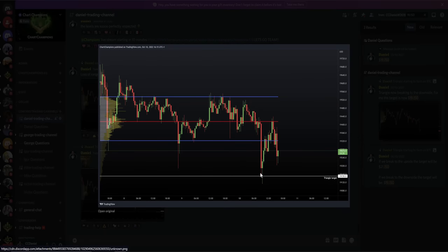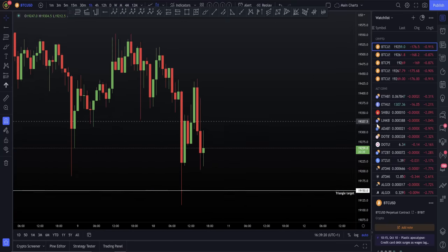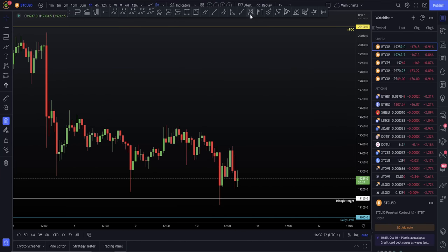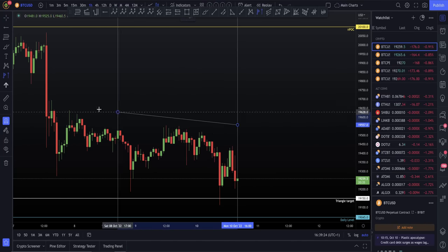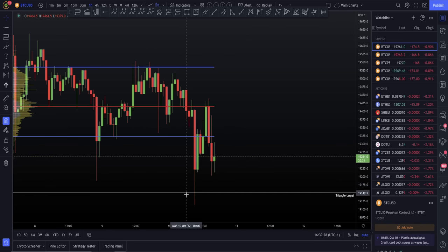From hitting the triangle target, we had a nice bounce to retest the point of control of the range. Okay, rejection and a retest of the POC, where we got another little bit of a bounce to test the value area low. So as mentioned, that's really as simple as it gets. We had a triangle broke to the downside. Triangle target was 19,150. We hit the triangle target of 19,150. This was the range that I gave to my team over in the Discord to trade for the weekend. That was the range. We bounced off the triangle target and we back tested the point of control.